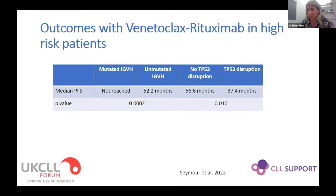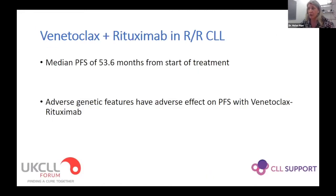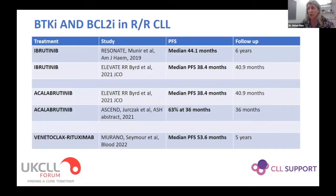non-high-risk counterparts. So a little bit of summary here for venetoclax and rituximab in relapsed refractory CLL using venetoclax for a fixed duration of 2 years. We have a median progression-free survival of 53.6 months, and we saw that the time to next treatment was just about 5 years from the start of their 2 years treatment. But adverse genetic features possibly do have a more adverse effect on the outcome of progression-free survival. So this is really just to summarize what we've looked at so far.